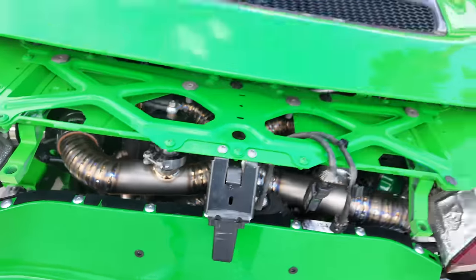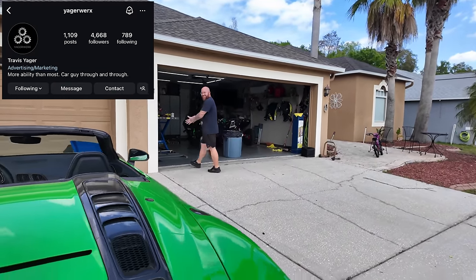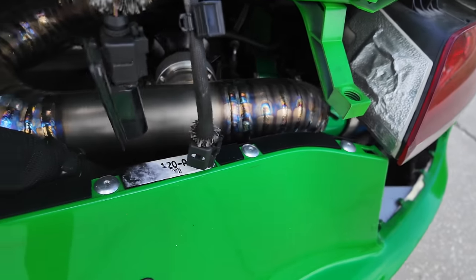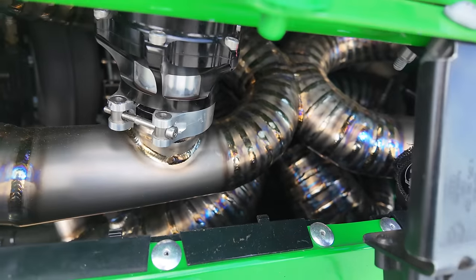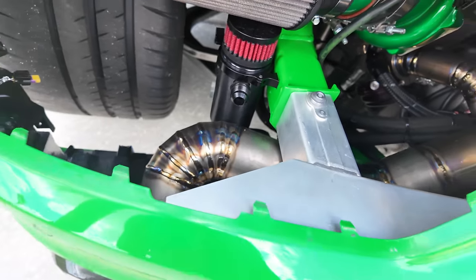Travis did all that, right? All the titanium and everything. Y'all know Travis. Y'all love the videos of Travis, man. They always do good. But yeah, all of the titanium down in there. They just put this bumper on. I should have took this clip before, but God, that is sick, man.